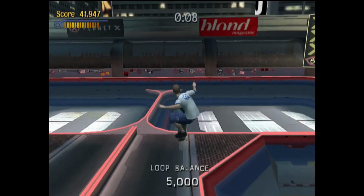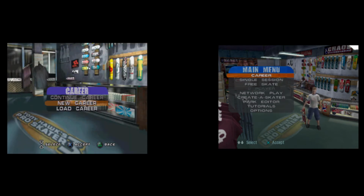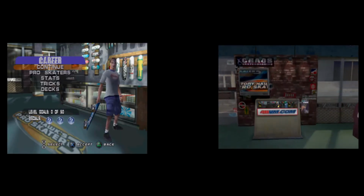On to presentation. Right away, the differences are apparent upon booting up the game after the opening video. Both main menus take place in the same skateboard shop, except for the PS2 version, you can see your selected skater and the shop owner behind the counter, who actually interacts with the unlockable skaters.